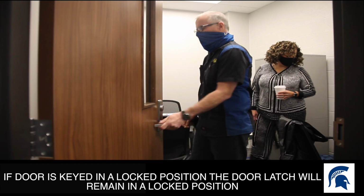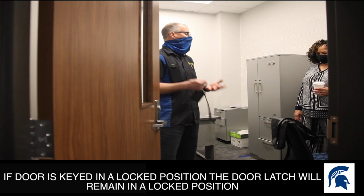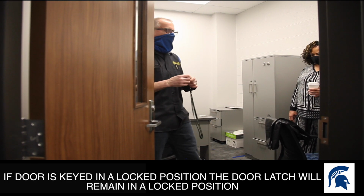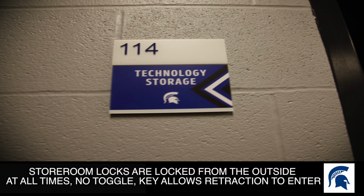Any door when it's locked, whether it's storeroom, office, or classroom, when you lock this door, as you do here, inside always remains open. You always have egress out of the room. You're never locking both sides of the door, even if you have a double cylinder, which we're going to address right up the way. So this is a storeroom lock, most likely.